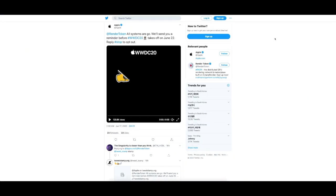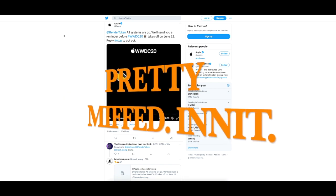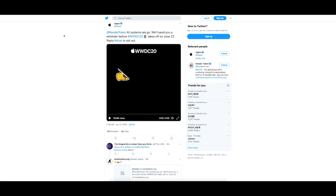Now, what really flew under the radar for me is that Apple, and this is the official Apple Twitter page, tweeted at Render Token. You can see here they have 4.4 million followers and they don't follow anyone. It's all rather bizarre. I can't really work out what's going on. But I'll quote what they say. They say, at Render Token, all systems are go. We'll send you a reminder before WWDC20 takes off on June 22nd. Reply #stop to opt out. Anyway, weird. I don't know why Apple would be sending that message to Render Token.